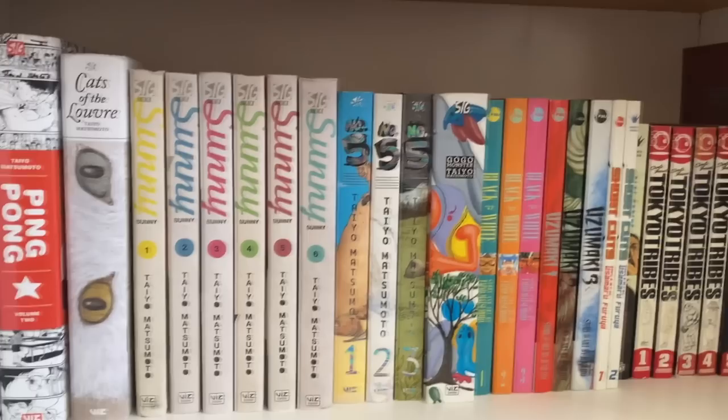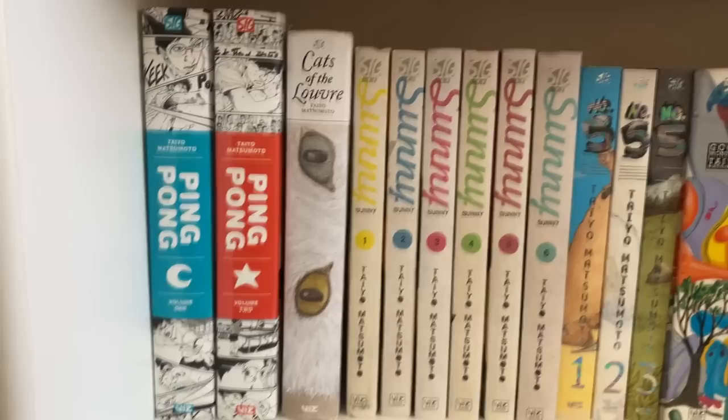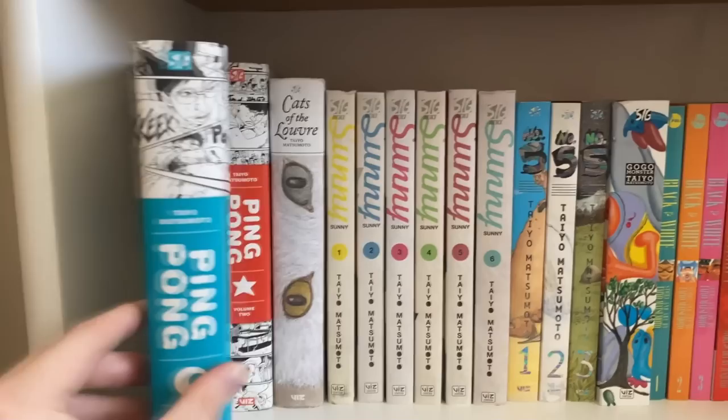So behind Siren and those other volumes, we have arguably my favorite shelf in my entire manga collection. Of course, this is my Taiyo Matsumoto collection, starting off here with Ping Pong Volumes 1 through 2 complete in these absolutely beautiful Viz editions. Just so well done. Viz, you'll notice a trend with a lot of these volumes that Viz does for Taiyo Matsumoto. The quality is just second to none.